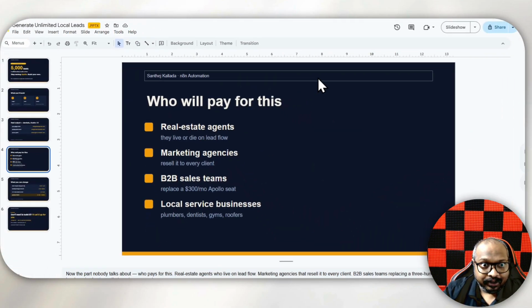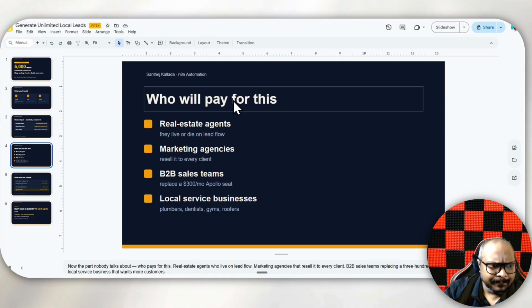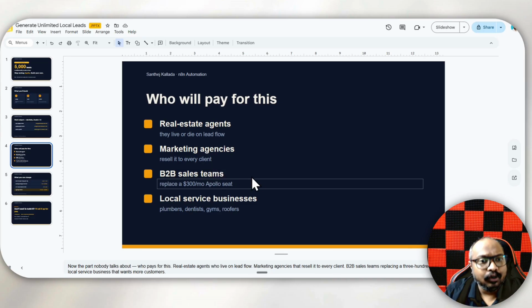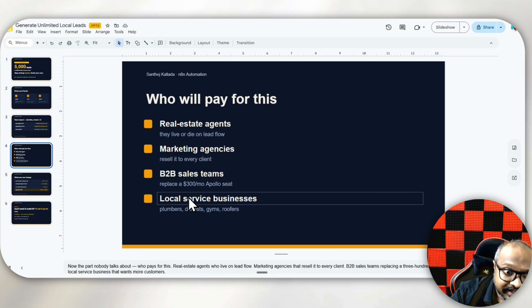And who will pay for this? I'm just giving you some examples. There are many other areas where you can sell this automation, but mainly you can sell it to real estate agents. They live or die on lead flow. Then you can sell it to marketing agencies because they need leads every time. You can sell to B2B sales teams, because Apollo would cost somewhere around $300 per month. And you can even sell this to local service businesses, that is plumbers, dentists, gyms, roofers, any kind.